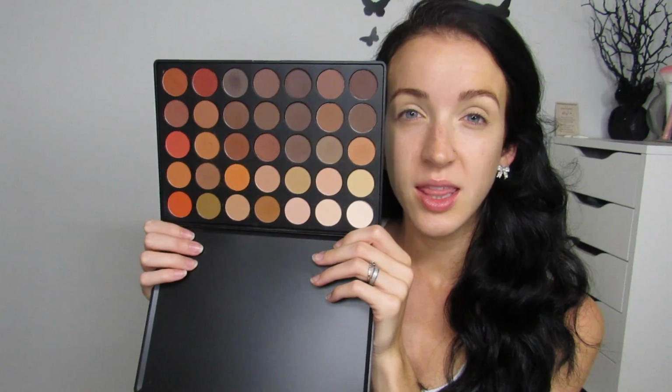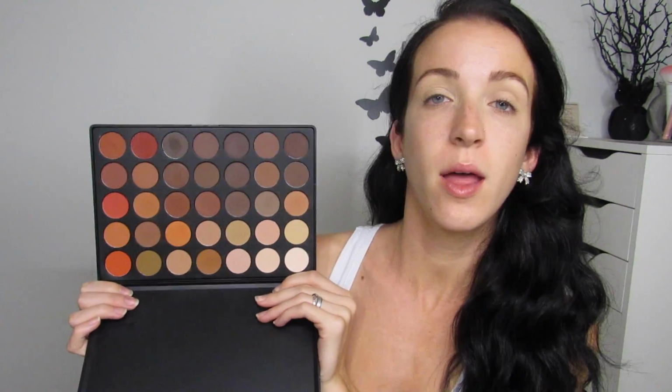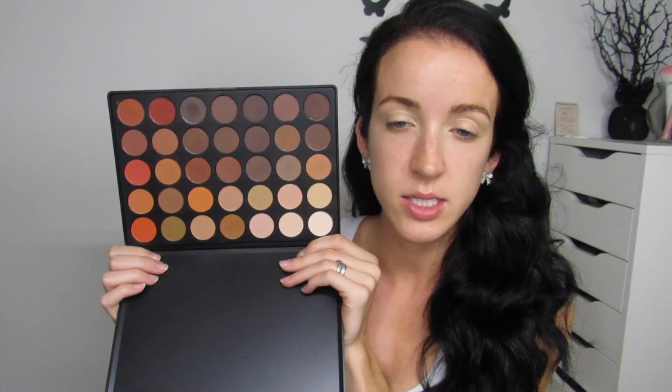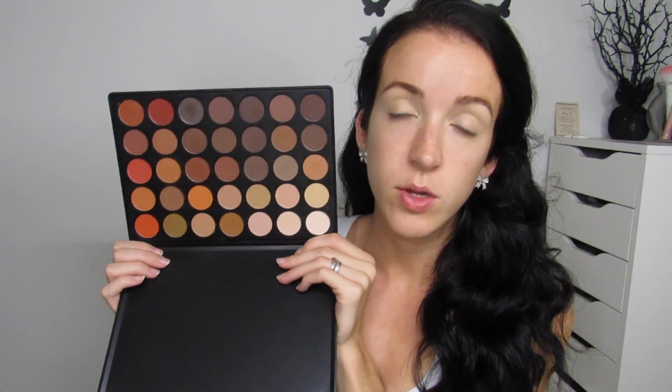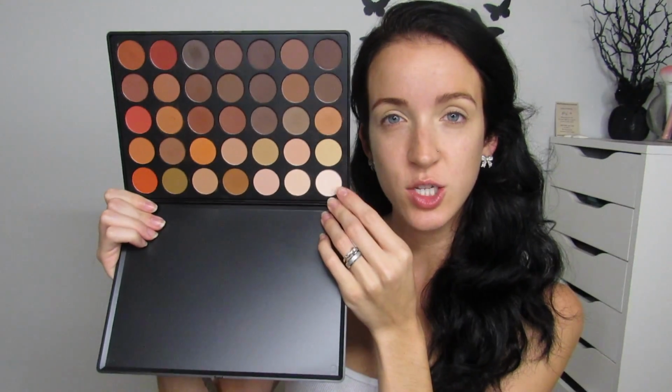Alright, so I'm going to go ahead and dip into my Morphe palette. This is the 35 Matte. This is just seriously every color I could ever want in an eyeshadow palette. I just absolutely love it. The amount of looks you can create with this is just endless. So I'm going to go ahead and take this lightest shade right here, and I'm just going to set my whole entire eyelid with that.